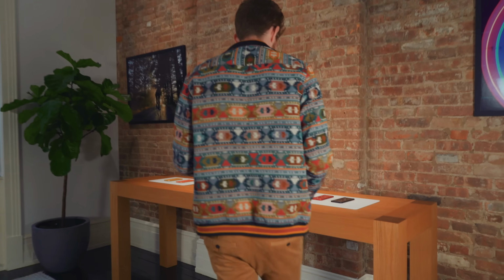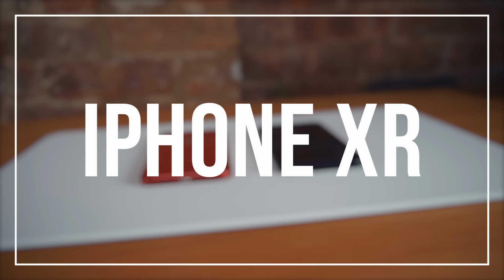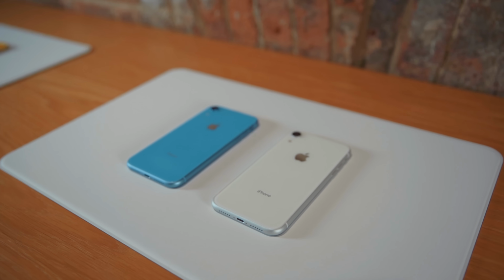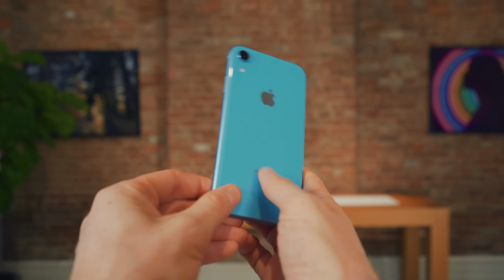We had about an hour to play with the phone and get a feel for it. Here is everything that you need to know. An important detail about this phone is that the starting price is $749 US, which is way less than the XS and XS Max, but its specs are surprisingly similar.